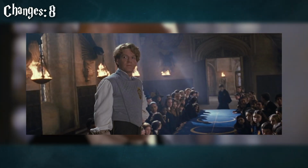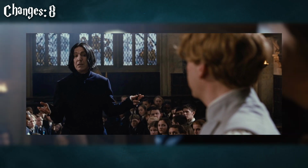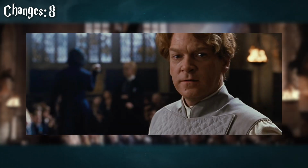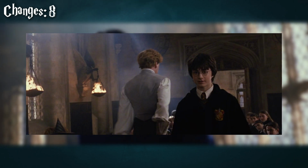But before Lockhart and Snape teach them how to block spells, the book version has Lockhart telling everyone to pair up and practice disarming. Of course, Ron and Harry try to partner, but Snape reaches them before they can do so and tells them that they need to split up. He then grabs Malfoy and pairs him with Harry, Ron with Seamus, and Hermione with Millicent Bulstrode.